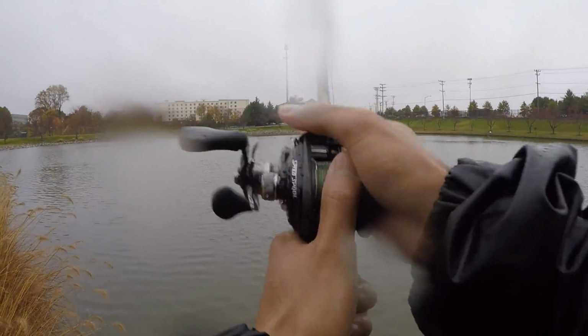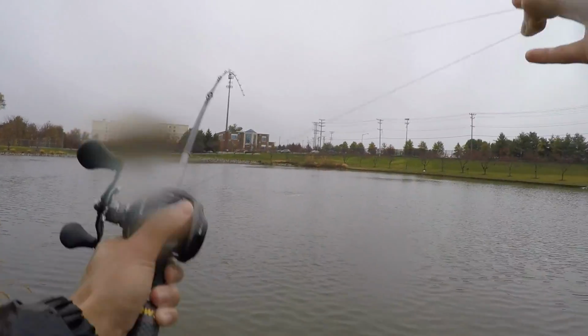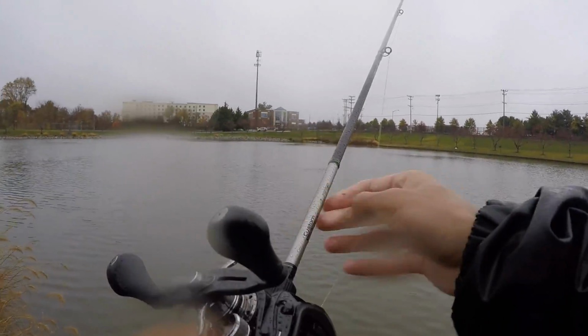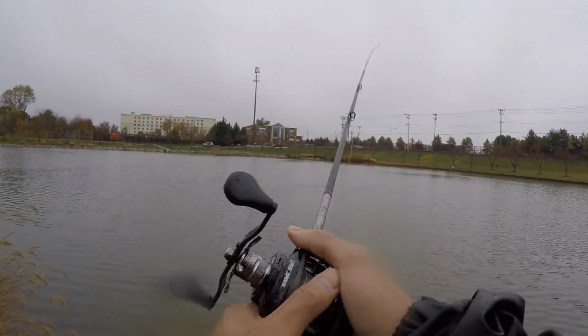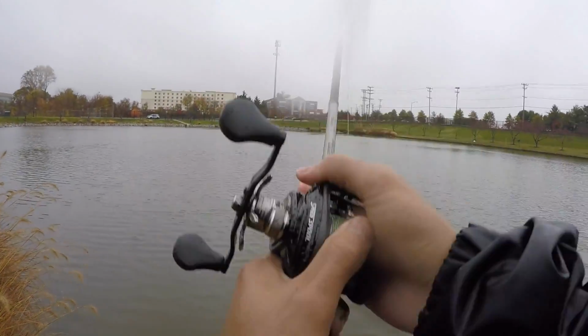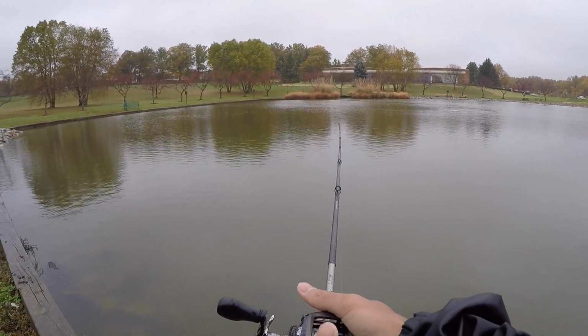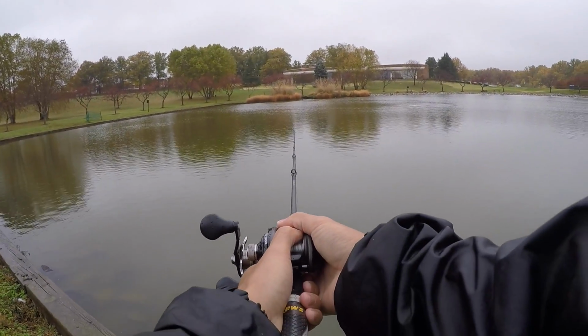No! No! I got my spinnerbait stuck. No! I'm not gonna be able to do the slam. Oh my gosh, I got stuck on that damn fountain. I'm gonna try pulling from the other side. All right, we're gonna go for it. We're gonna do the straight pull, hope it bends out. Oh God.